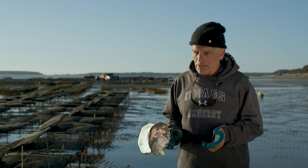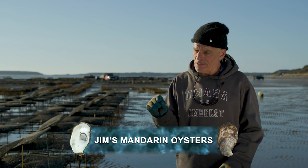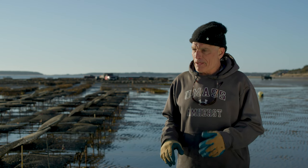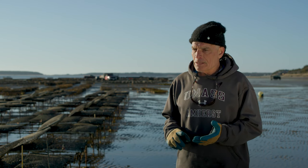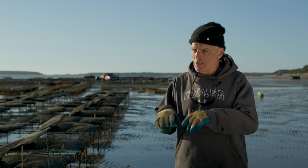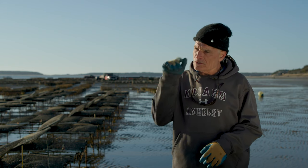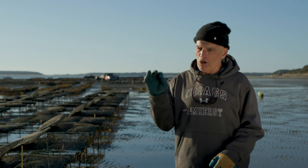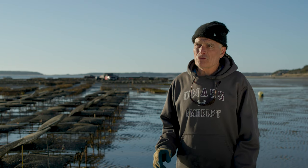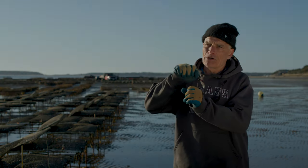I take a leek from my garden and I slice it about a 16th of an inch thick. And then I get a mandarin orange, slice it in the middle, take an eighth off the middle, peel the skin off, take each wedge, put a wedge on the oyster, and a dollop of creme fraiche and red, black, and white coarse ground fresh pepper.